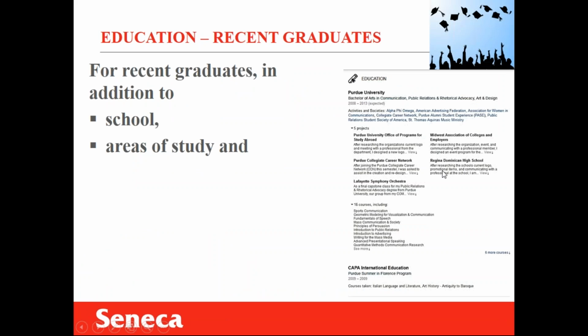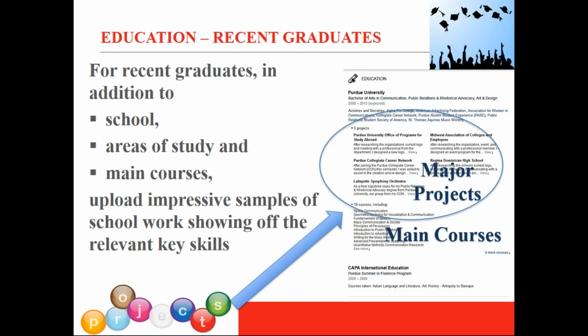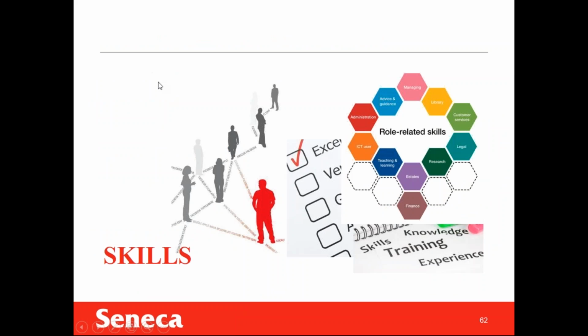For recent graduates, in addition to school, where, when, and what, you also want to put in the major projects, main courses, because that's where you can shine, and that's where you can show off your relevant skills to the jobs you're looking for.